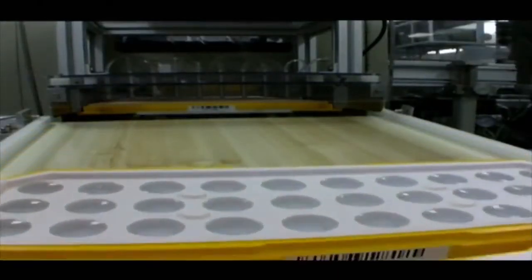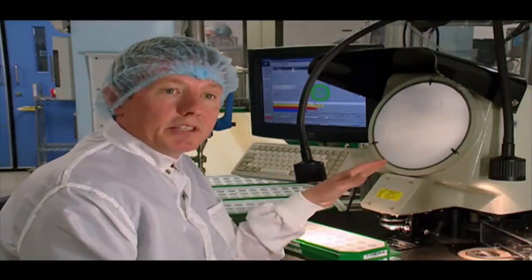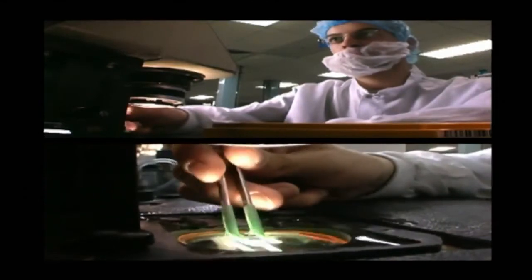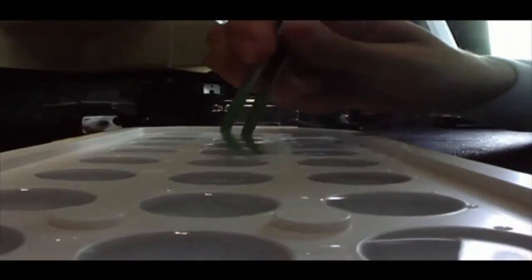Then it's time for a final manual inspection. We look at each lens on the comparator, and if there is a flaw, after stretching the lens, if the flaw is clearly visible, we take it out and dispose of it. And that's how you make a contact lens.